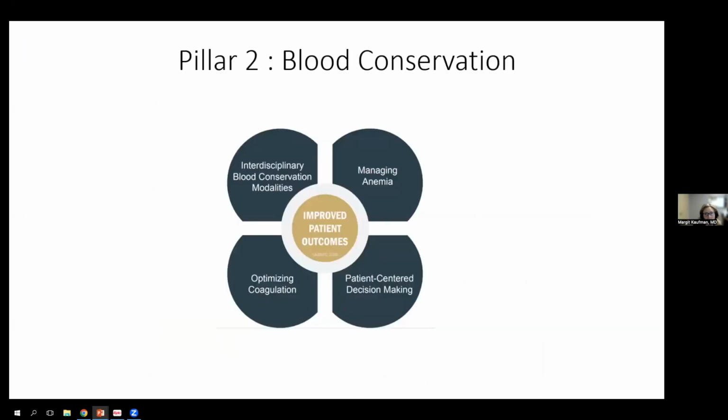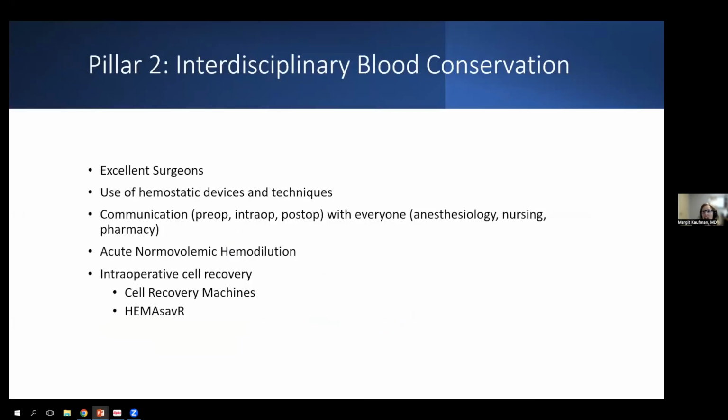Moving on to our second pillar of blood conservation. First of all, I am blessed to work with excellent surgeons and proceduralists. Working with people like Dr. J every day is extremely helpful. Having institutional support to buy the hemostatic devices and to train in different techniques, and communication and planning with anesthesiology, nursing, and pharmacy is extremely important.